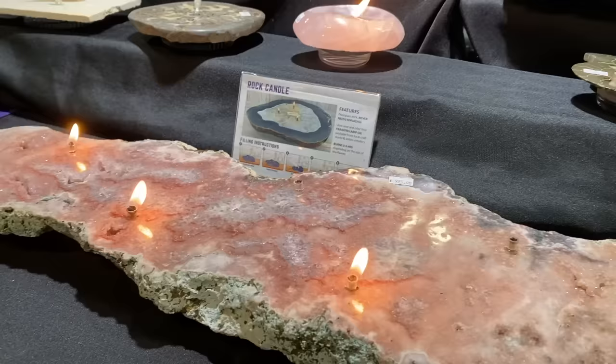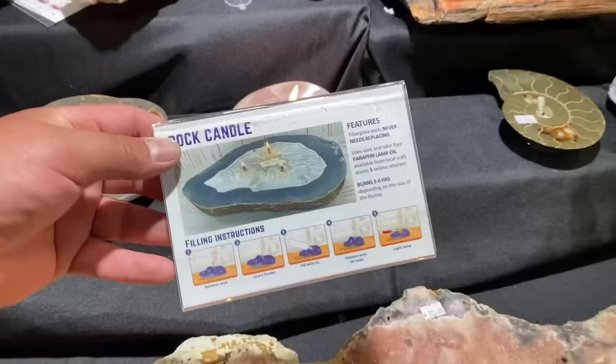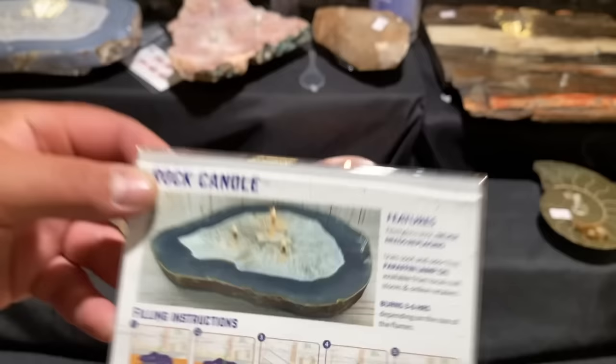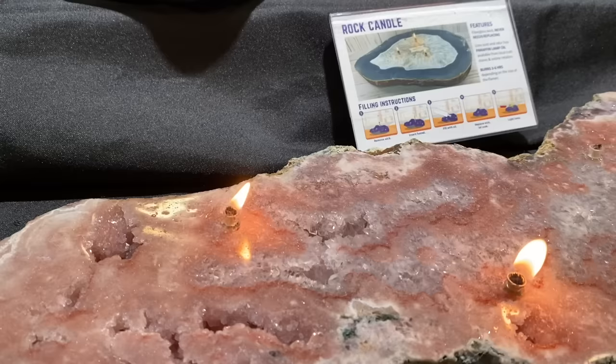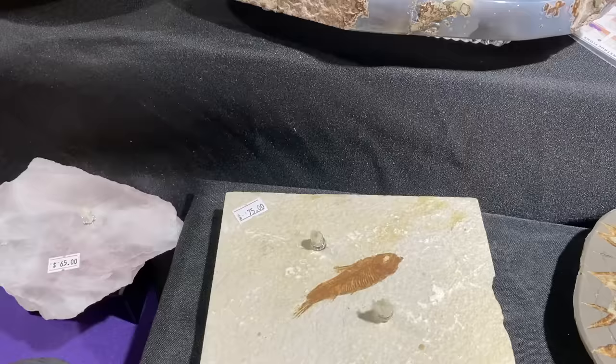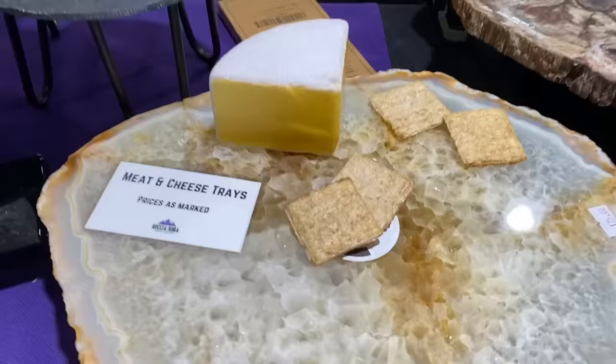That's something different, right? Cool oil candle. Pretty awesome, and pretty affordable. It's a cool fossil fish one. She's gonna kill it. A charcuterie board.